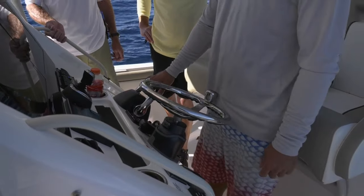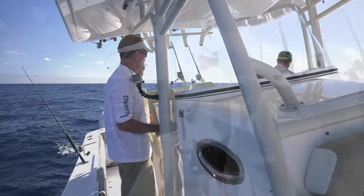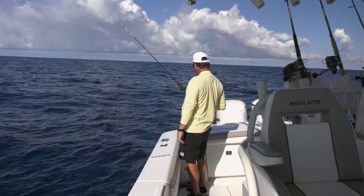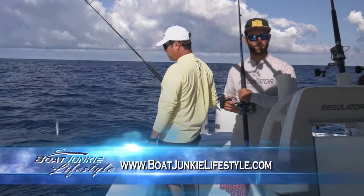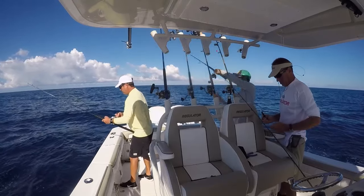Goodness gracious, look at all that stuff. Lord. All right, I'm ready to catch one. See if they like to eat butterflies. Just starting to mark a piece of it right under us. I'll start getting a few things rigged.